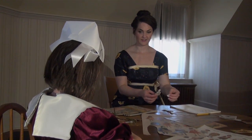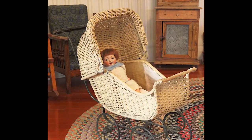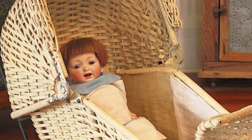Many little girls wish they were old enough to be nurses too. The doll and buggy belonged to the Stewart girls, and they can prove it. That's Big Sister Emily's haircut trimmings made into the doll's wig.